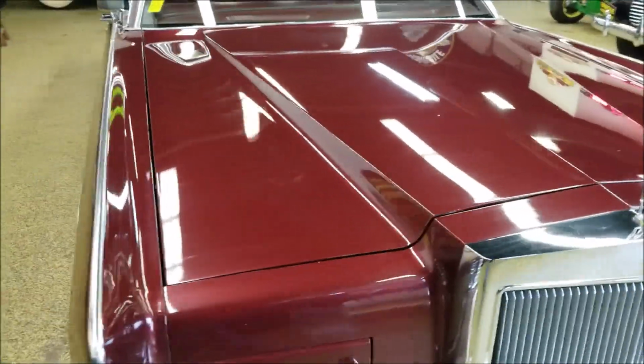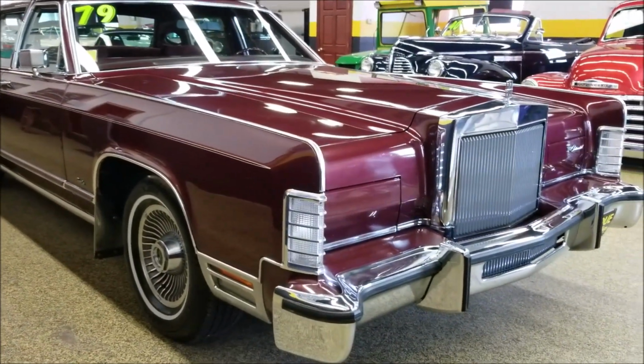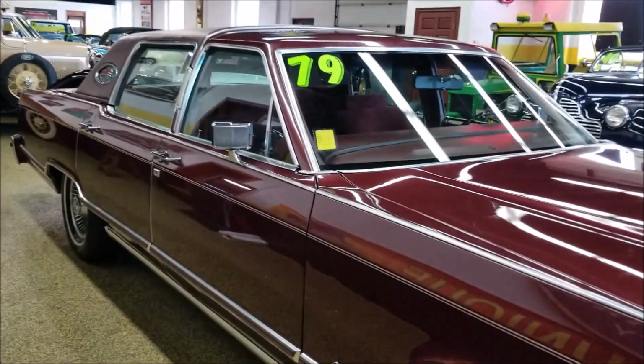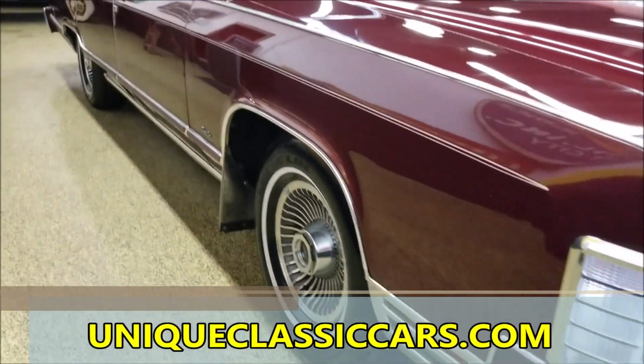Car has a little over 74,000 miles. When we get around to the driver's side, we can take a look at that. Chrome and brightwork in nice shape. Check out the still pictures too. You can see the still pictures, engine bay, trunk, interior of the car. Still pictures are going to be seen at uniqueclassiccars.com.